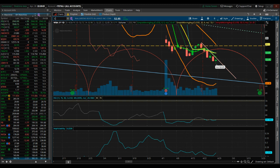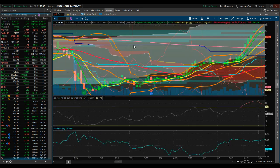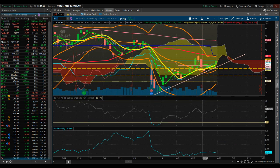CCL. Very interesting. Almost looked like it was going to break down out of the cloud recently, but never got any confirmation on that one. So it just chopped around. It's working its way up. I would just keep an eye on this one.